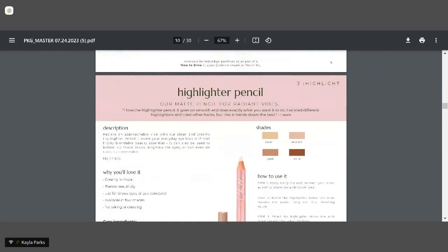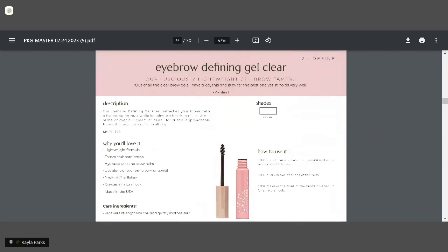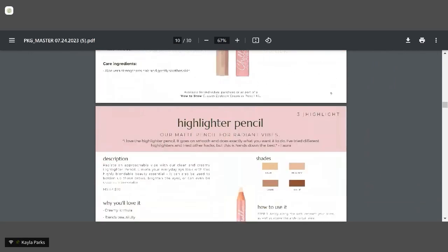We also have our highlighter pencil. Oh, I'm sorry. That brow gel is also good for your male clientele, right? Yes, absolutely. Very good. To tame their brows. You don't have to fill in the brows. You can just go ahead and brush it up and it holds their brows in place for the day.